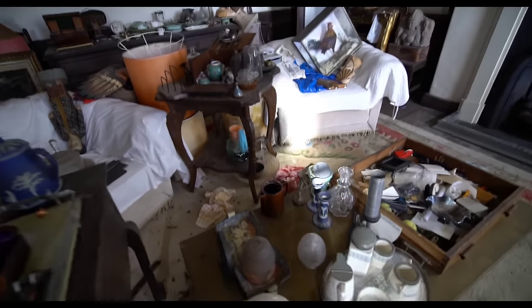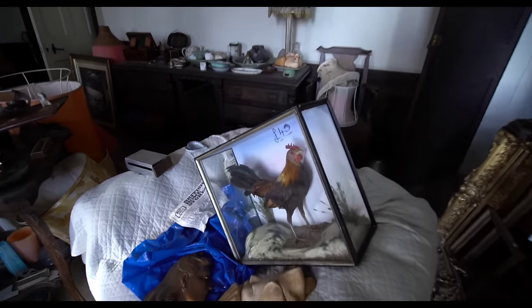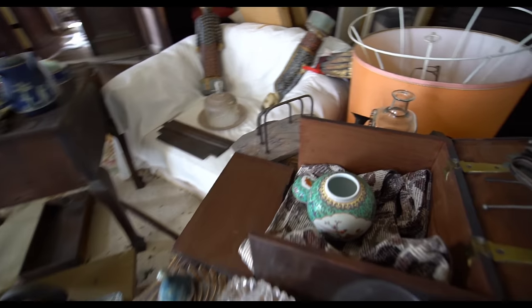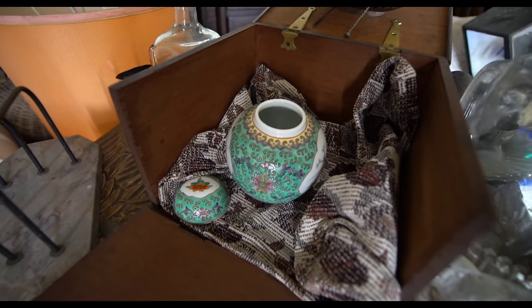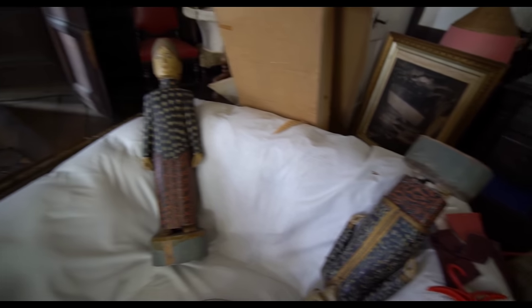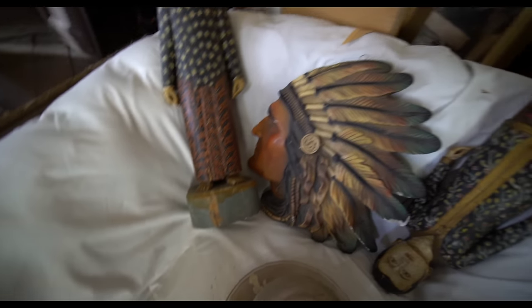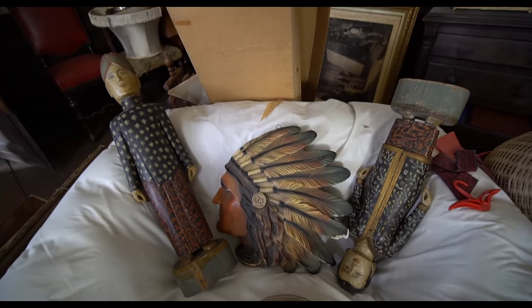So we're filming this side. I'll go around here real quick. But yeah, look, £40 for that. Everywhere you look, there's just something else. Look at this. Oh, that's heavy, mate. It's made out of stone. Wow, I like it. It's really nice. Look at that. I can't even believe that.